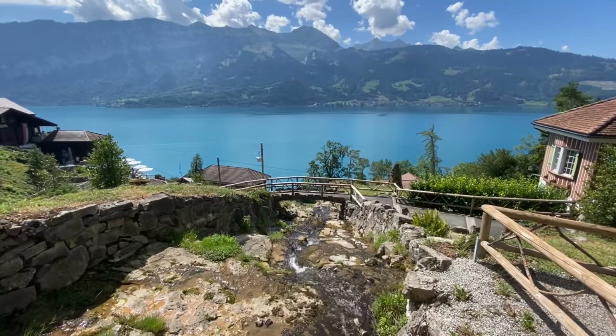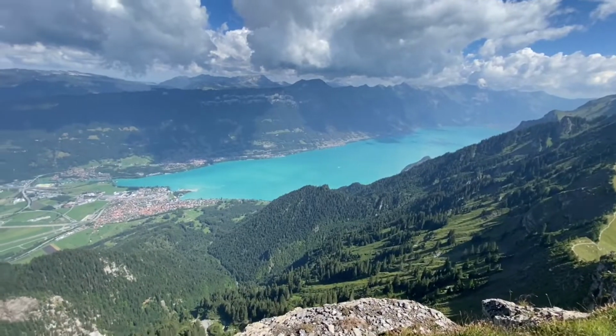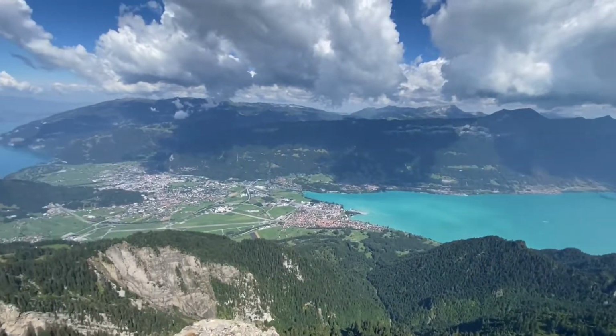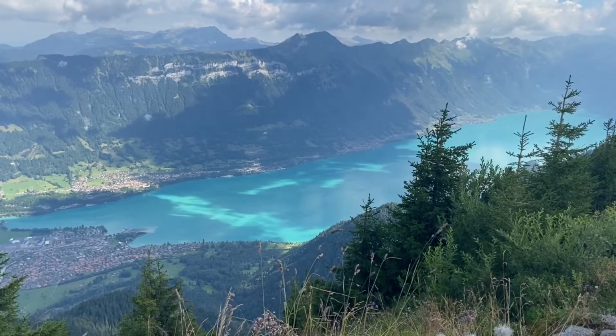The entire time we had two absolutely outstanding lakes acting as a backdrop. These are the same two lakes you saw in our episode from Giessbach Falls, Thunersee and Brienzersee. Both have a stunning shade of blue, Brienzersee being exceedingly beautiful with its glowing turquoise color.